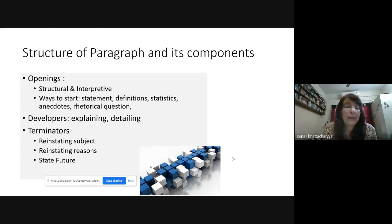Now, the developers are the scaffolds which support the basic idea, the main idea. So that's where you explain and you detail your main idea. So this developer, the development section, is really about giving support to your topic sentence or your thesis statement, and you need to interpret and give reasons for your interpretation.